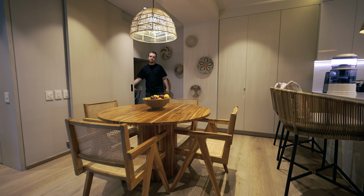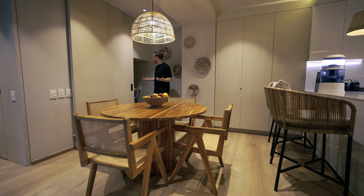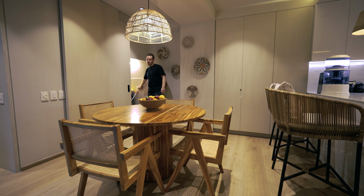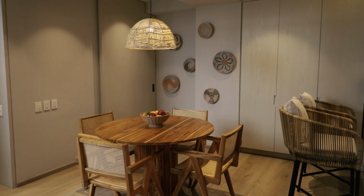You also have the little sink right here next to it if you need to do some cleaning or to work on your clothes. And there's also a little light switch as well that really brightens up the space. So really useful corner here in the apartment.